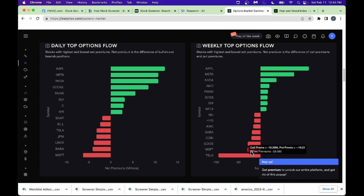Microsoft is also slightly weaker, with all this AI coming up here. But on a daily basis, as you can see here, Apple, Meta, Nvidia, Google, they all seem to be doing pretty okay. Folks are really buying Google. Google got sold out. Now they're buying some call options in Google.